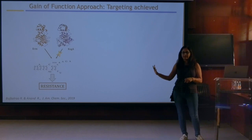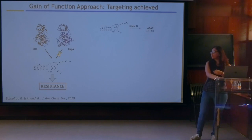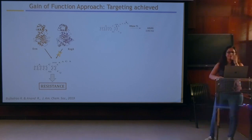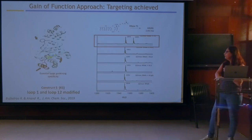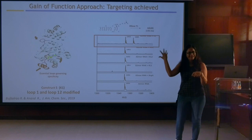We don't want to change the mechanism. Anyway, the mechanism is the same. All you want to do is get the targeting bits from one enzyme to the other enzyme. And that's what we did. We made a series of chimeras, which means that they don't look like either of them. And we were able to methylate this site. That means now this enzyme is becoming pathogenic in a way.